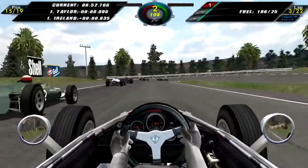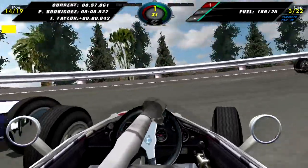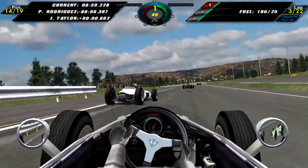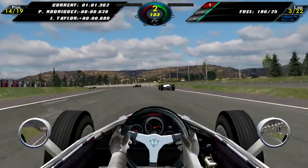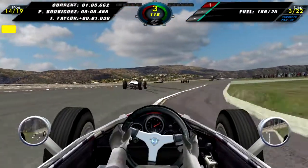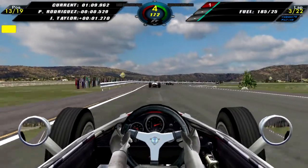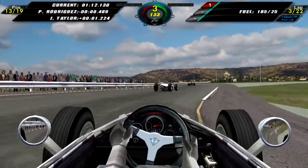Now moving on to lap 3, I tried to make a move on Trevor Taylor coming into the hairpin, then on Pedro Rodriguez. However, he has the upper hand. He was on the outside, so he was able to keep more momentum going through the corner. As we now pass Bruce McLaren, who was at the side of the road, something happened to him.